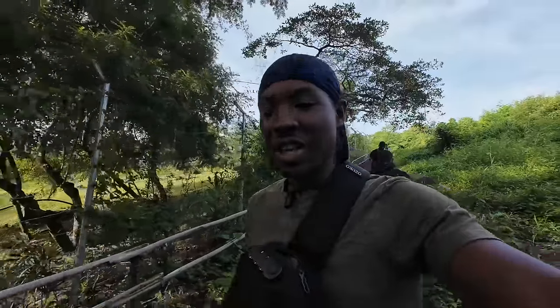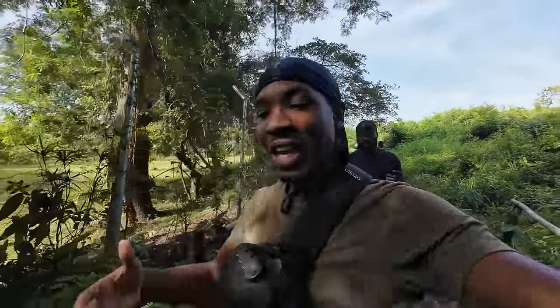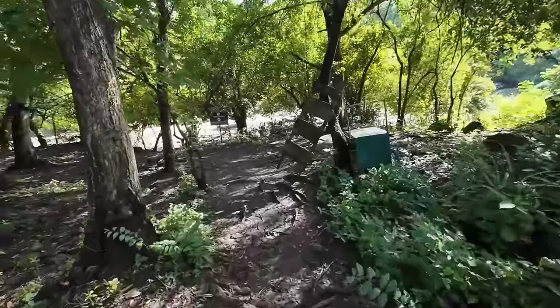We're heading towards the waterfall now. Now this is a hot river, hot spring. It's literally heated from the volcano, and it's the first waterfall that I've ever been to that's supposed to have heated water. So let's go.